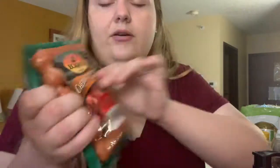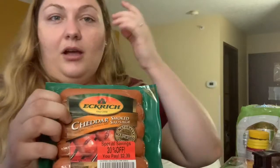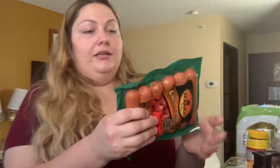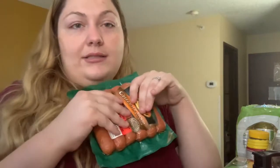They were on sale for $2.39 and they were originally like $3 something, almost $4. That's a pretty good deal. They went out of date today, but I'm gonna freeze them. These are good. Like, I eat them with rice and stuff like that. Just cut them up and cook them and eat them with rice, so that's a good quick meal. So I'm just gonna go ahead and freeze these, that way they don't go bad.